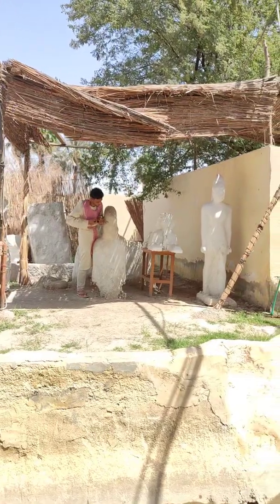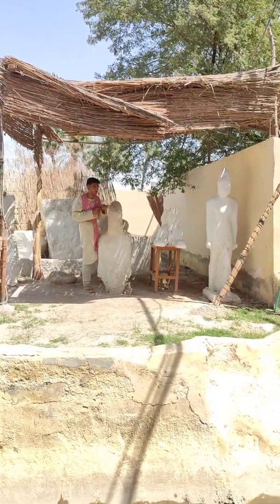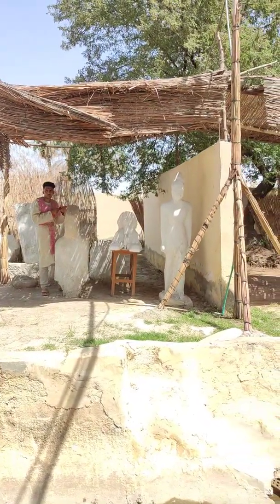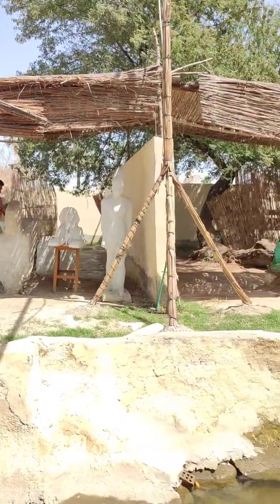After the stone has been smoothed and polished, the profile of the work is outlined on one side, and then the sculptor carves out the figure, rounding it off first on the front and then on the back.